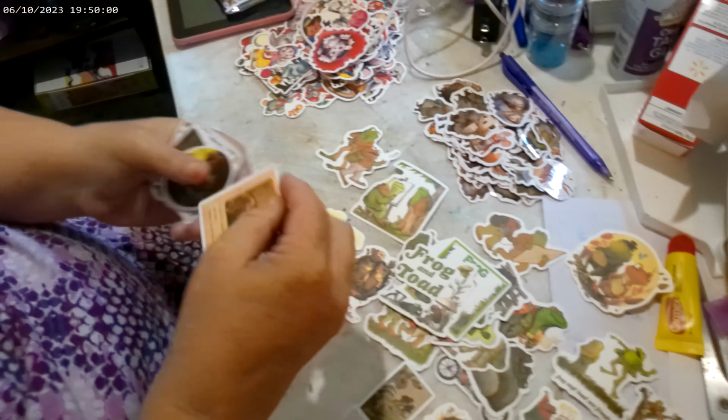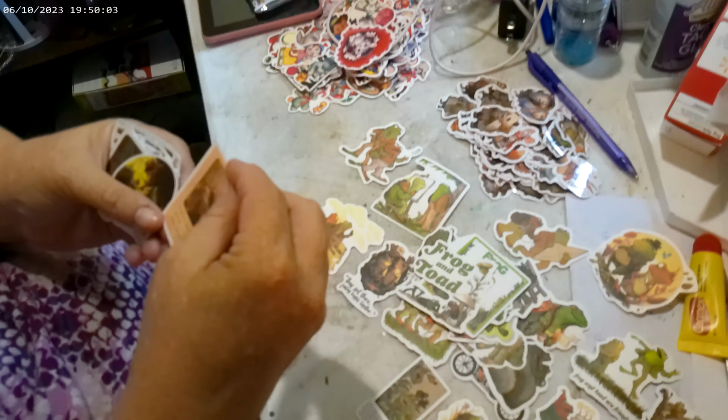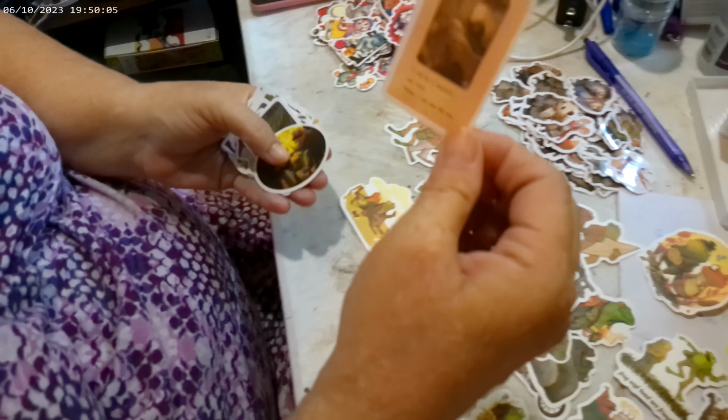I will do it tomorrow, said Toad. Today I will take life easy.